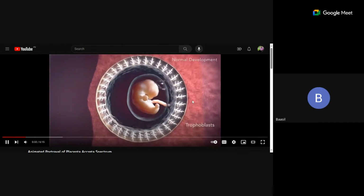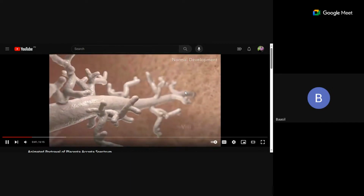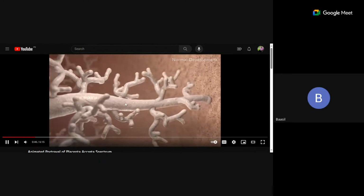The trophoblasts become several different types of cells as they grow and divide. Some trophoblasts become structures inside the placenta called villi. As they grow throughout the pregnancy, the villi branch into the shape of a tree.